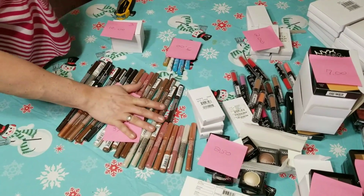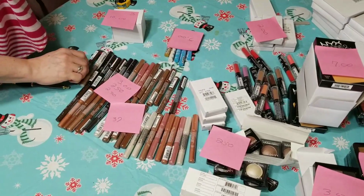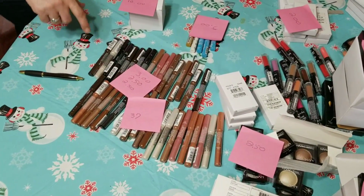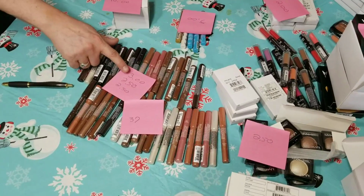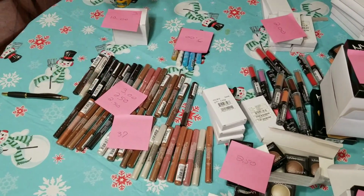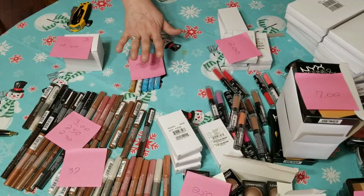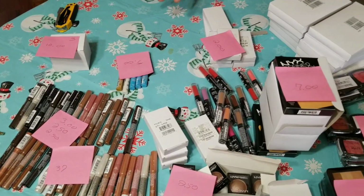I have 37 shadow sticks, and they range anywhere from $3 to $200. Not 200, sorry, I wish. $3 to $2.50. These are waterproof concealers and shadow sticks. These are $5 a piece. I got 5 of them there.